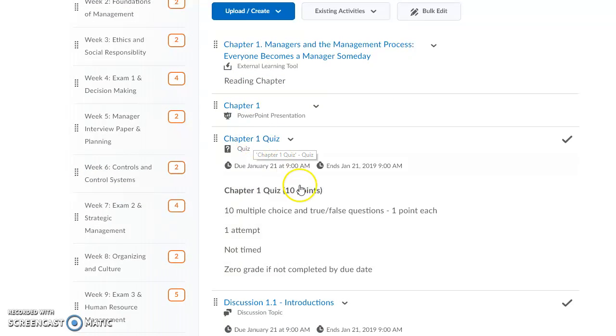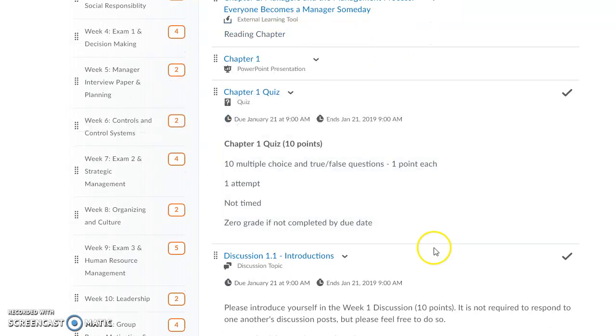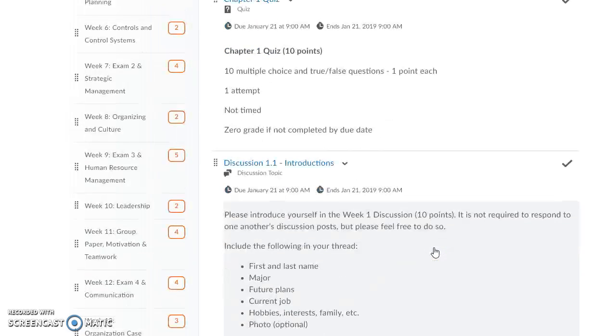Your quizzes are always multiple choice and true false. They do vary in points depending on how many chapters they cover. You get 1 attempt. They are not timed, and you get a 0 grade if they're not completed. You cannot stop them and restart them or save them and come back. So make sure that you do them once you open them.